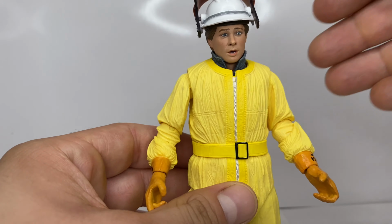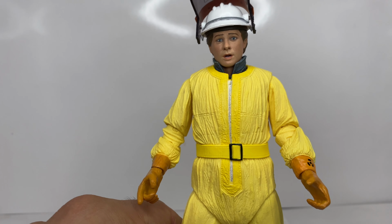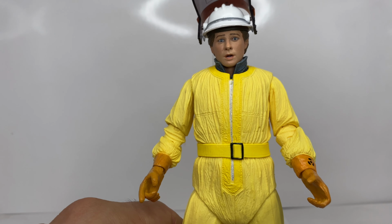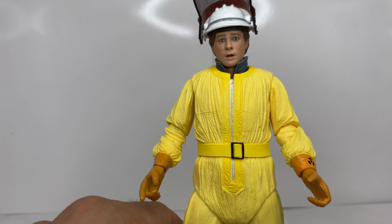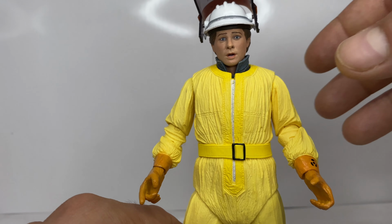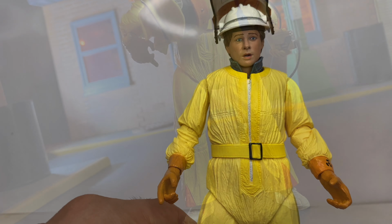So all in all, a really good figure, especially articulation wise. It's everything you'd expect from a NECA figure, and then more, because it is just very well detailed, in my opinion. I love this figure. So let's go ahead and take some pics of him, and we'll be right back.